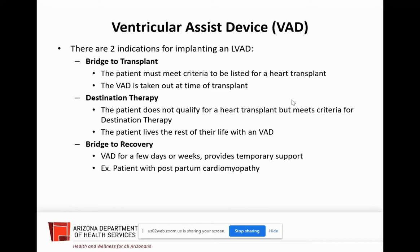And then we have bridge to recovery. We don't really use this indication quite so much because now there are temporary devices that a patient can use in the intensive care unit, but they used to implant VADs for weeks or days to provide temporary support, like after a woman has a baby and then has heart failure. Ideally, that heart failure will improve quickly, so this is a temporary measure. But like I mentioned, we are not using that one quite so much. And regardless, when you go and see a patient in their home, their designation doesn't really matter when you're seeing them.